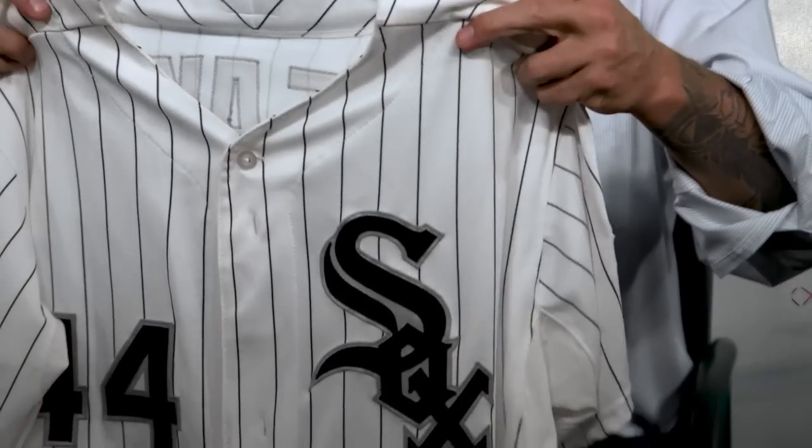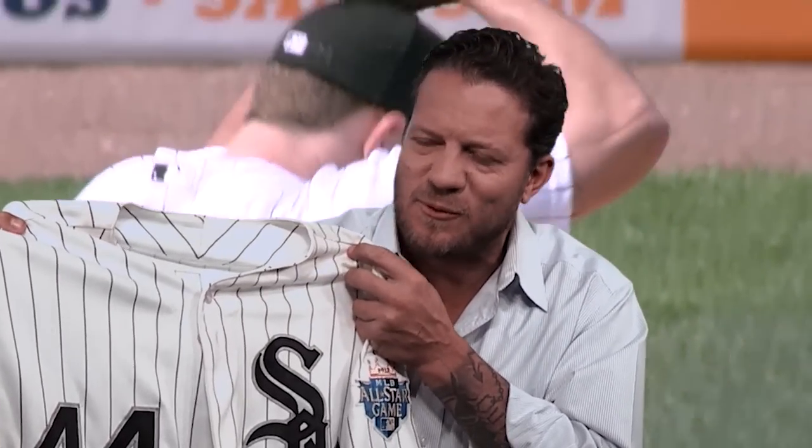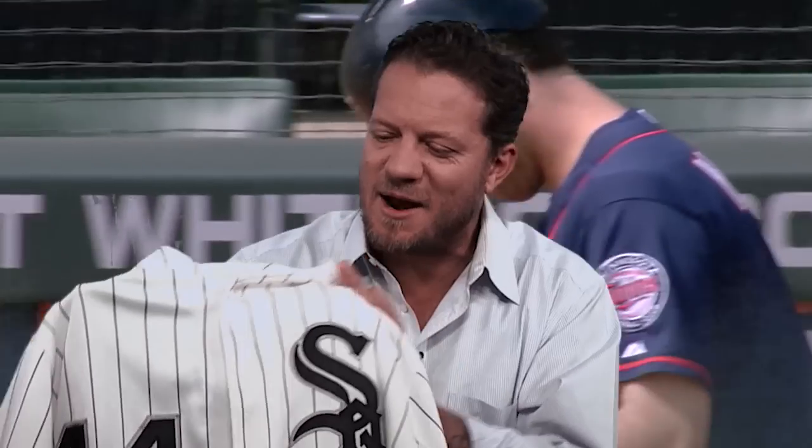On the south side of Chicago, where are you at? This was the first time I got traded, but I was so excited to wear these pinstripes and be a south side of Chicago boy. As a Padre, we never had any pinstripe uniform, and you always dream of being in your home white pinstripes, and this gave me that opportunity.